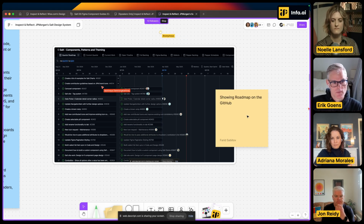Love it. And Adriana and Noel, what do you think about the design roadmap? Because GitHub is usually for engineers. Designers are using Figma for that. Do you believe that this is a good example for us designers, from the engineering perspective, to have this kind of roadmap in Figma as well, maybe?